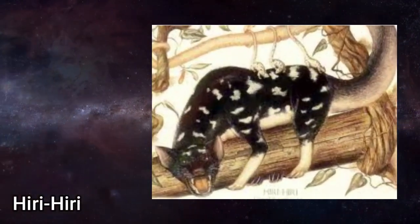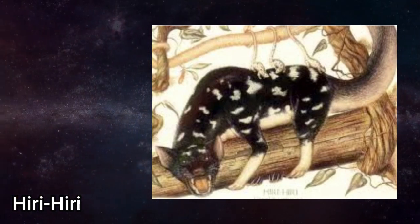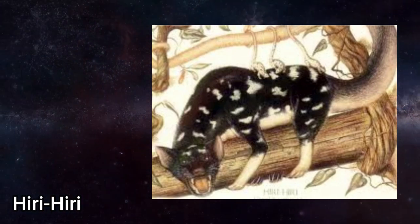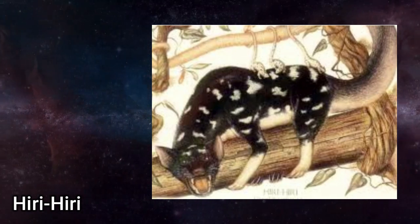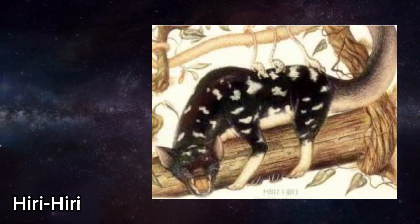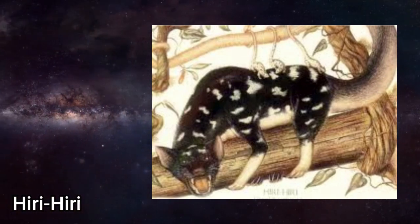The hiri, an arboreal creature descended from the Tasmanian devil. Lying in wait on a low branch, it dangles its strong, prehensile, opossum-like tail down like an innocent vine. When some unsuspecting prey animal trots by, the hiri seizes it swiftly with its tail and strangles it.